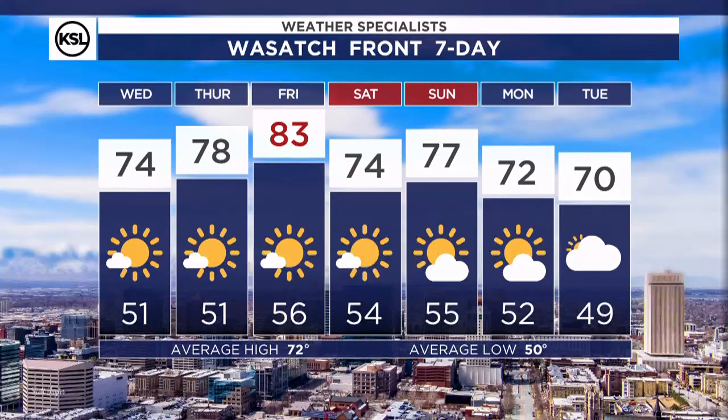On Friday, that red number equals more than 10 above normal, 83 for the high. It's the peak for the next 7 days, but then 70s settle in through the end of the weekend and the first of next week. Looks like clouds and maybe a chance for a sprinkle come Tuesday night and Wednesday morning.